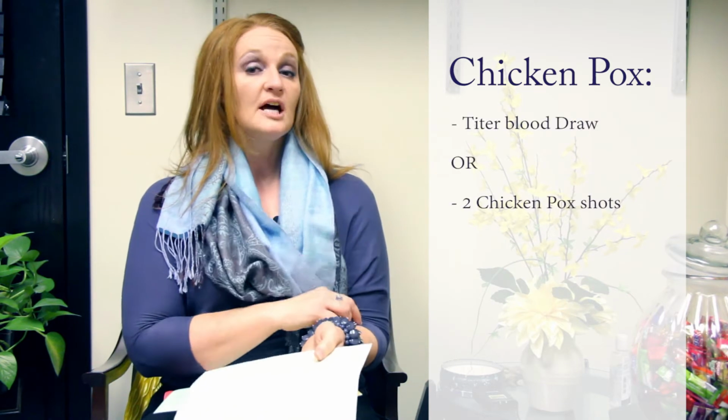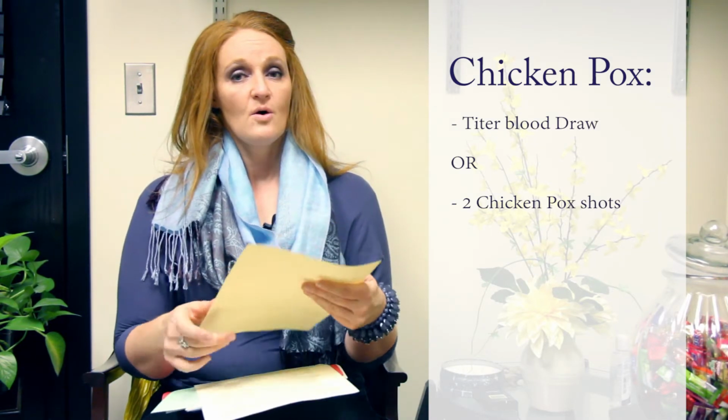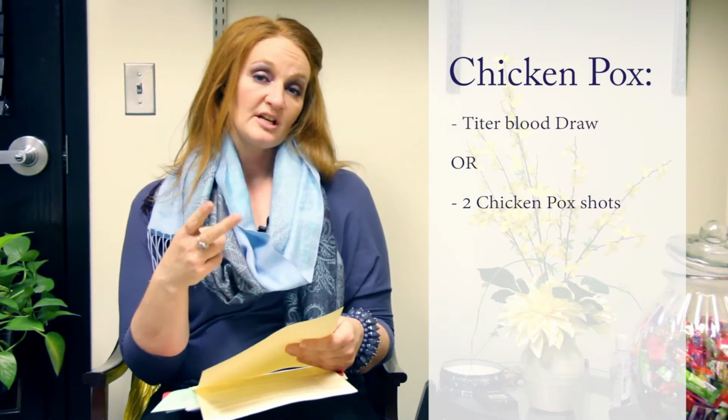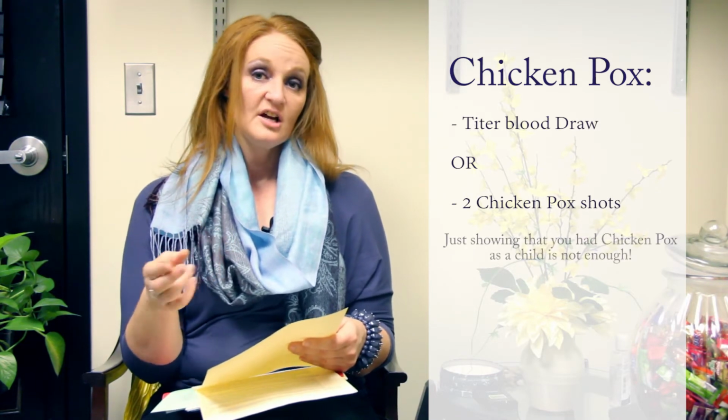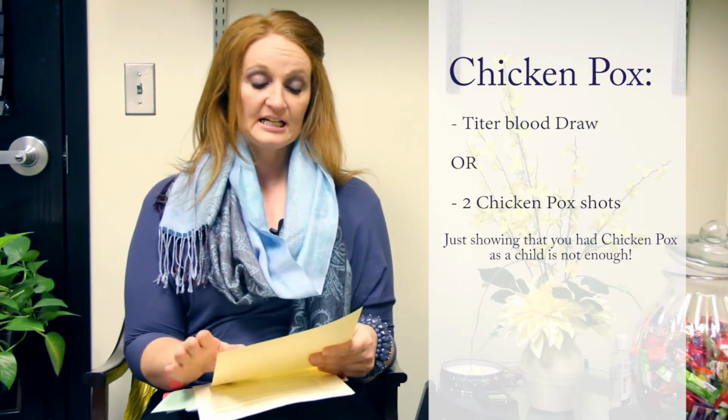The next thing that we need are chickenpox. Some of you probably already have your shots or have had the chickenpox. What we need from you is either a titer, which is a blood draw. So they have to take your blood, they test it to make sure that you have the immunity to chickenpox, or you need to have 2 chickenpox shots, okay? It's one or the other. Just showing that you had chickenpox as a kid isn't going to cut it for our facilities. So please, 2 shots or a titer.